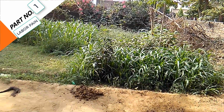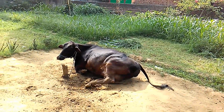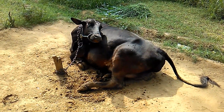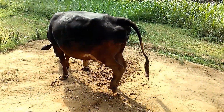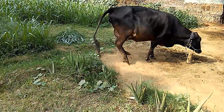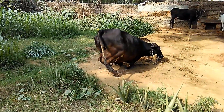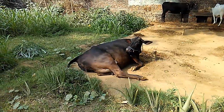Hey guys, here you are watching a cow who is going to have a baby. Right now, she is suffering from labor pain, and that's why she is moving here and there. And now she is trying to sit in such a position so that her baby will take birth without any risk.